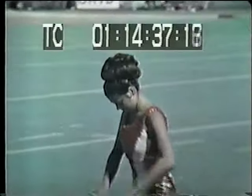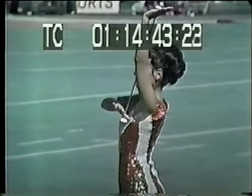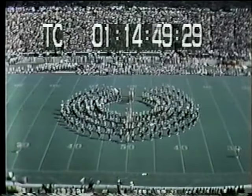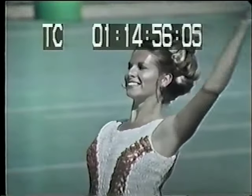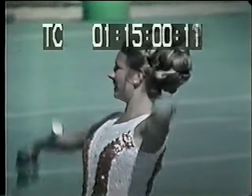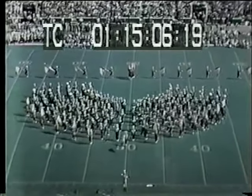Still trying technically to go to Washington, D.C. for a special report on a special press conference held by Special Prosecutor Archibald Cox. Meanwhile, this. There they go now into the concert formation. And the Summer of '42, the main theme.